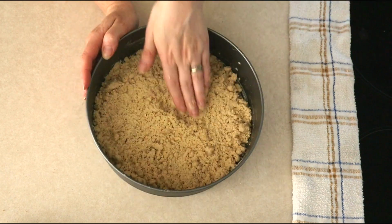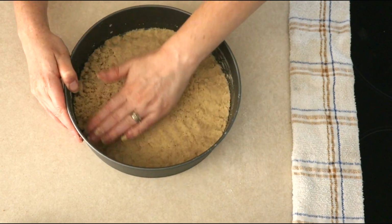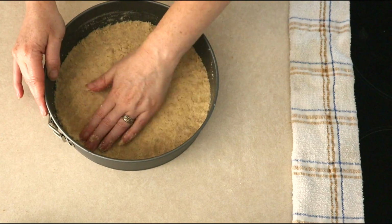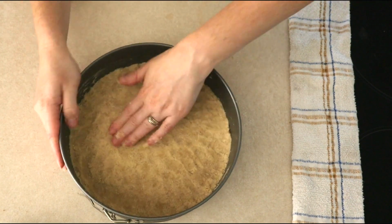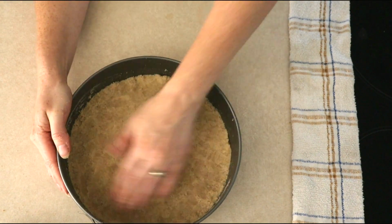Use your hands or the back of a measuring cup and press the crust evenly and firmly throughout the bottom and partially up the sides of the pan. Make sure that you press this firmly. You don't want any loose pieces.